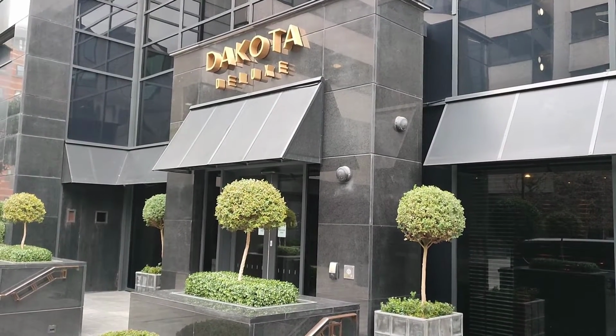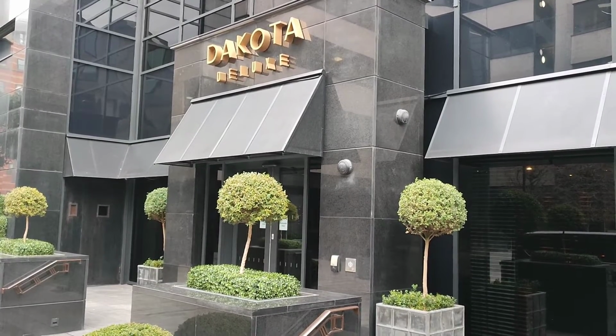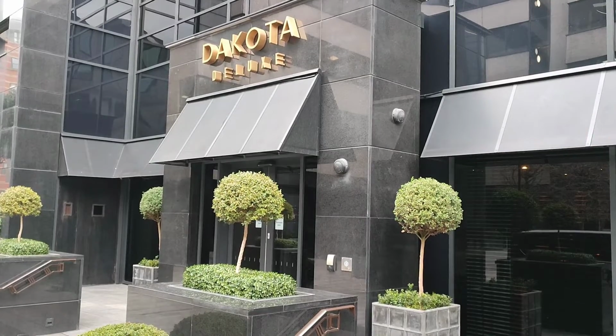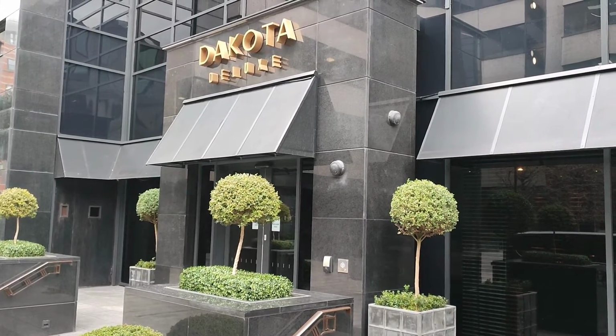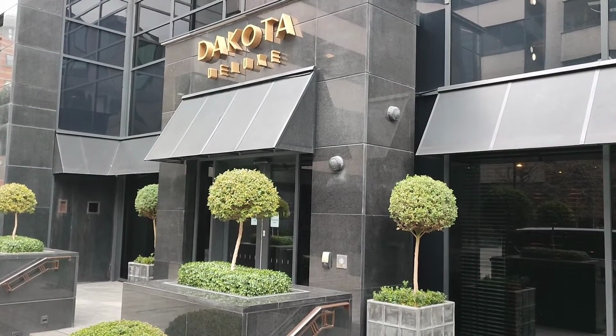So we've come for a stay at the Dakota Deluxe in Leeds for one night. It's a Sunday, beginning of January 2024. It's part of a Christmas present, this. So let's check out the hotel and see what it's like.